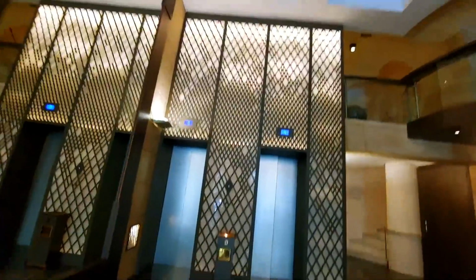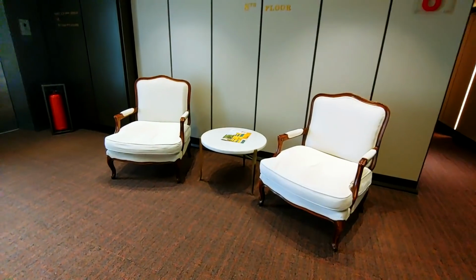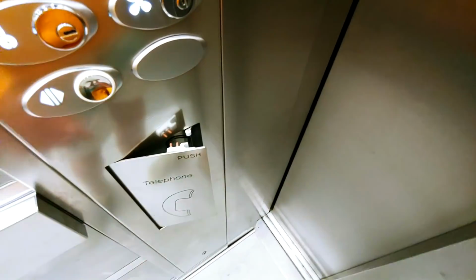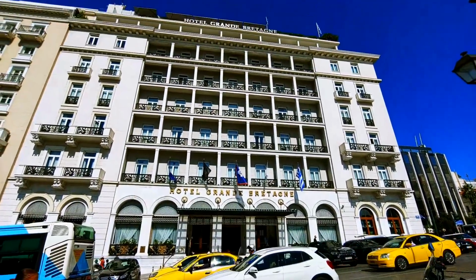And along into a very posh hotel, which sadly only has Otis Gen 2 lifts, which are boring. And along into a posh hotel, which has a Schindler Eurolift.